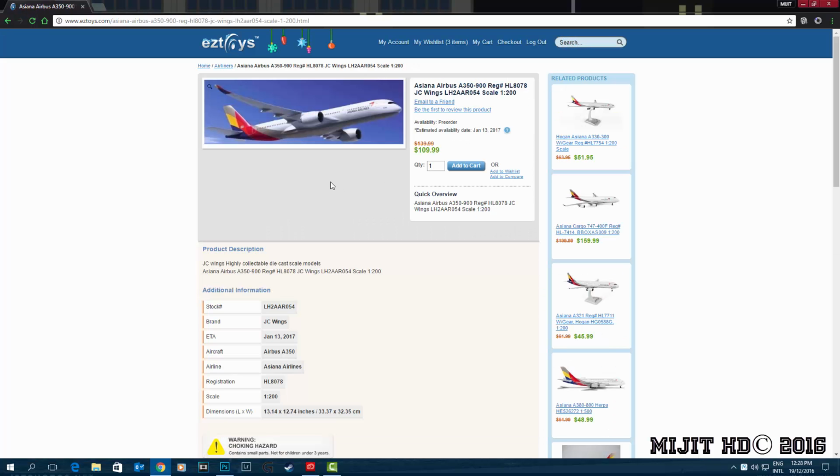China Airlines A350-900, registration is HL8078. Probably not going to get this model at all. Yeah, just don't like it.